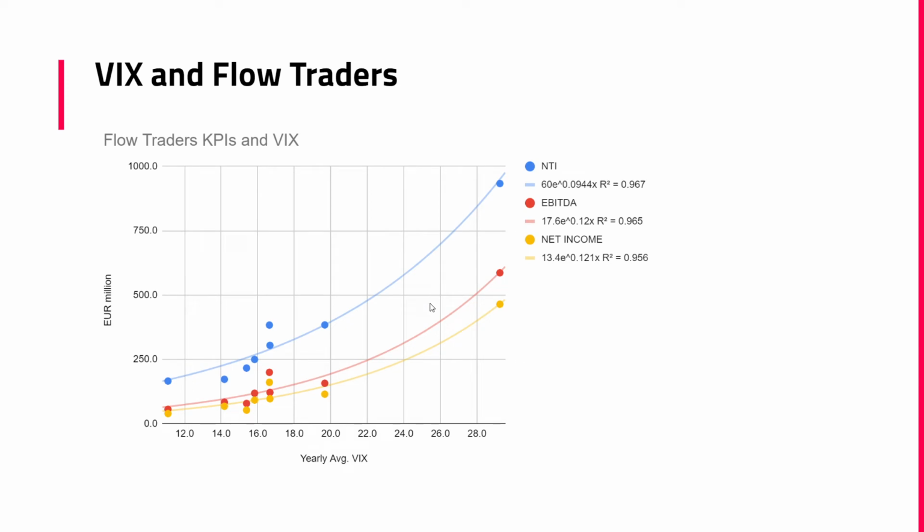Here's some illustration of how the VIX volatility index does in regards to Flow Traders' key performance metrics or key performance indicators. Net trading income, you could see that as the revenue. And EBITDA and net income. Those are the three main metrics I looked at here.